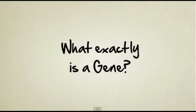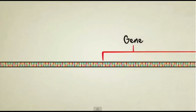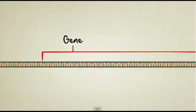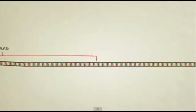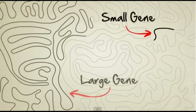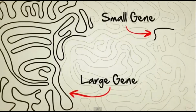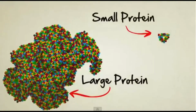What exactly is a gene? A single strand of DNA contains thousands of genes or unique protein recipes. Humans have roughly 20,000 altogether. Some genes are small, only about 300 letters long. Others are well over 1 million. The length and sequence of a gene determine the size and shape of the protein it builds. The size and shape of the protein determine the function that protein will have inside the body.